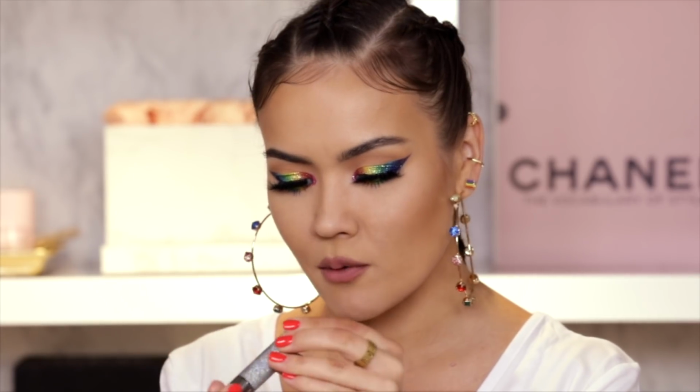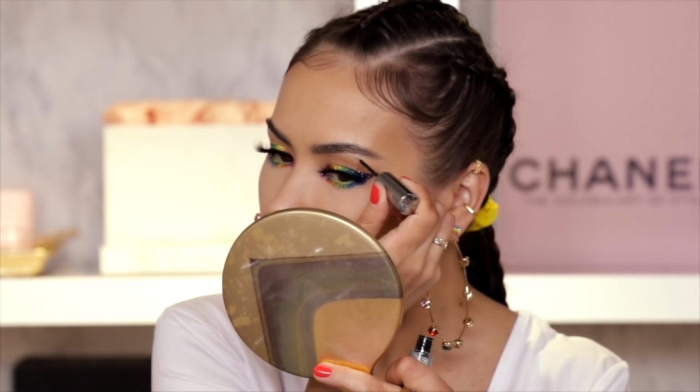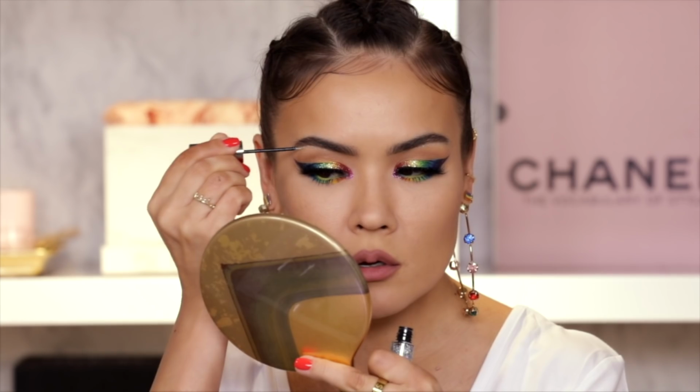So I allowed the glitter to set and dry. I decided not to apply glitter to my lower lash line just because I thought that would be too much. I do think I want to decorate it a bit more with some chunkier glitter on top and with a couple more glitter liners. So I'm gonna pick up this Disco Daydream and I'm gonna add that directly underneath my brow arch.